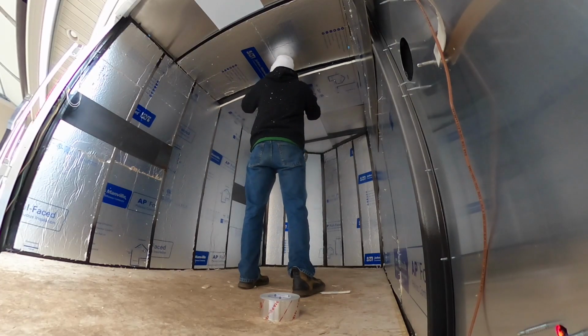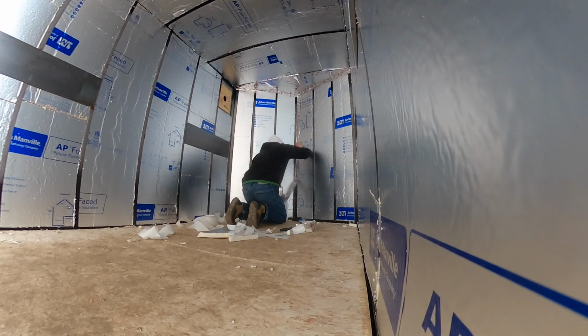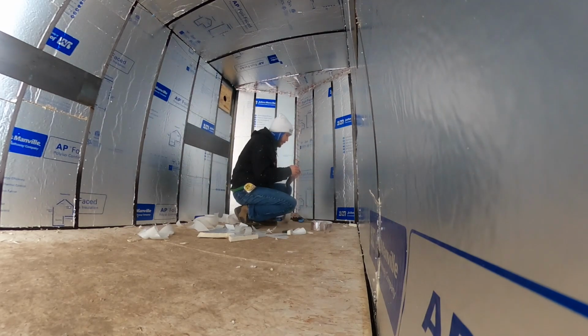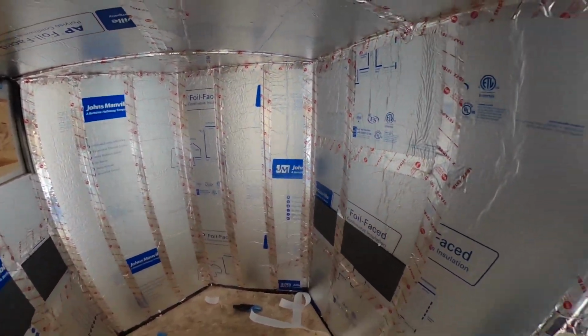I finished up the ceiling insulation, then taped all the seams and cuts with foil face tape that is rated to be safe up to 350 degrees Fahrenheit. This step is very important to maintain a continuous vapor barrier. We now had a very good looking insulated cargo trailer.